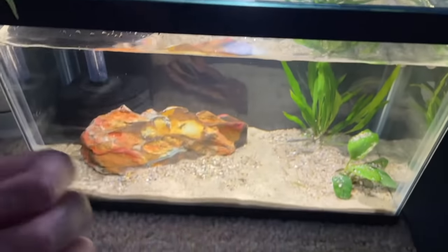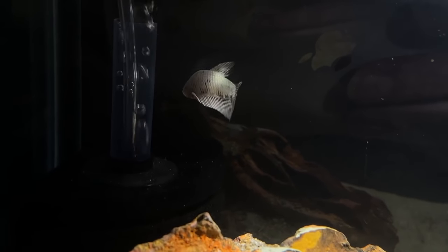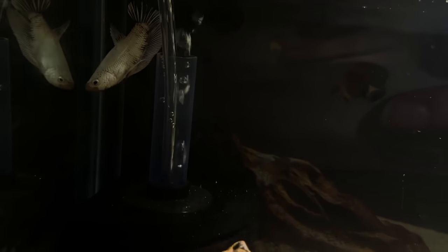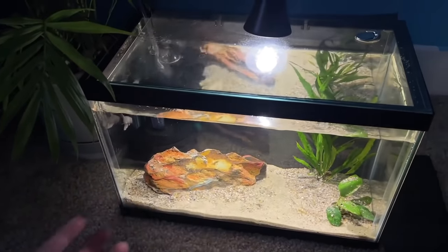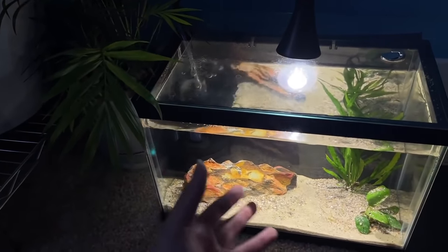So seems pretty good. We are gonna quarantine him for 3 to 4 weeks, even though he does seem healthy, just to make sure that there's nothing wrong with him that he could give to the snail or the shrimp that are in there, or so that he doesn't infect the entire tank. But in the meantime, he definitely has a really cool tank. It's basically a full aquarium. I mean, he has plants, he's got some rock, he's got a filter, some sand.